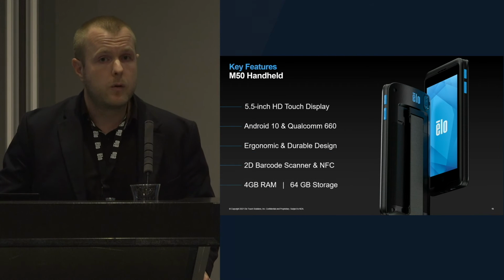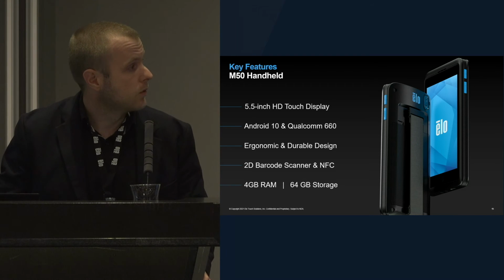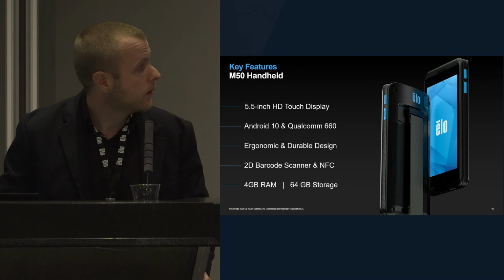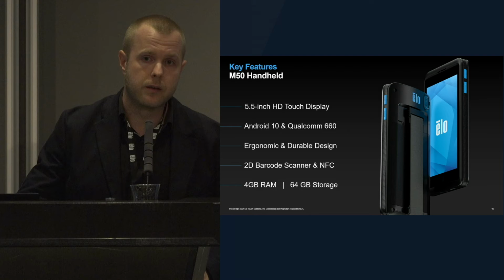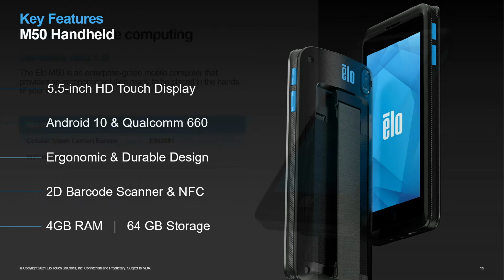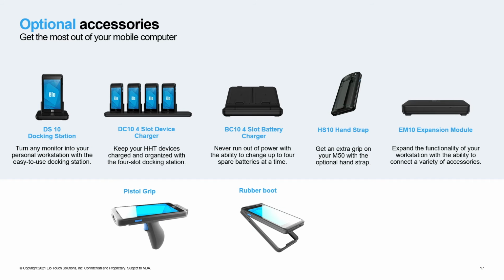A new thing for Elo is that we entered the enterprise mobility segment. So we have introduced a 5.5 enterprise device. It's running the Qualcomm 660, which is kind of like the industry standard nowadays. And you have all the peripherals that you might need for this type of device, like the pistol grip, you have the cradles, payment cradle is coming, but now we see more soft POS applications, so you do payment on NFC on this type of device instead.